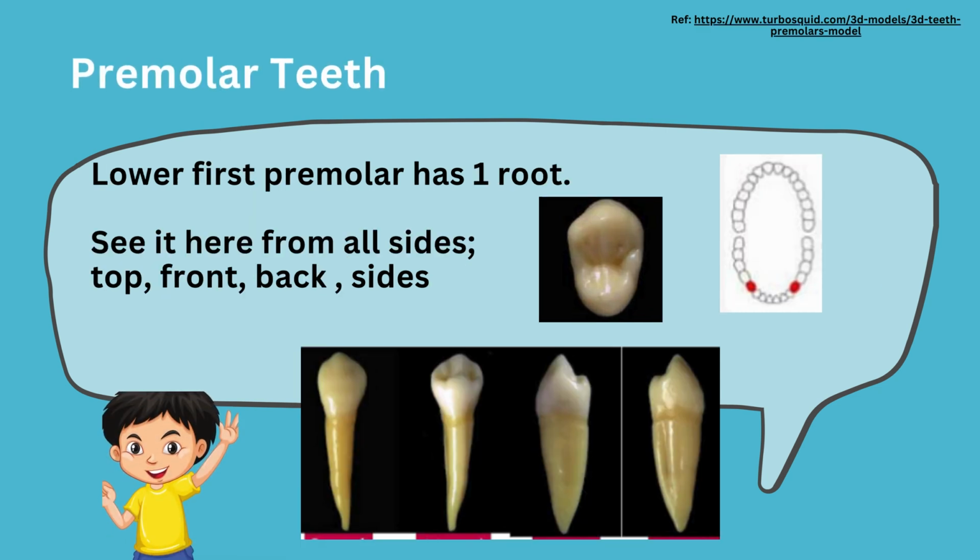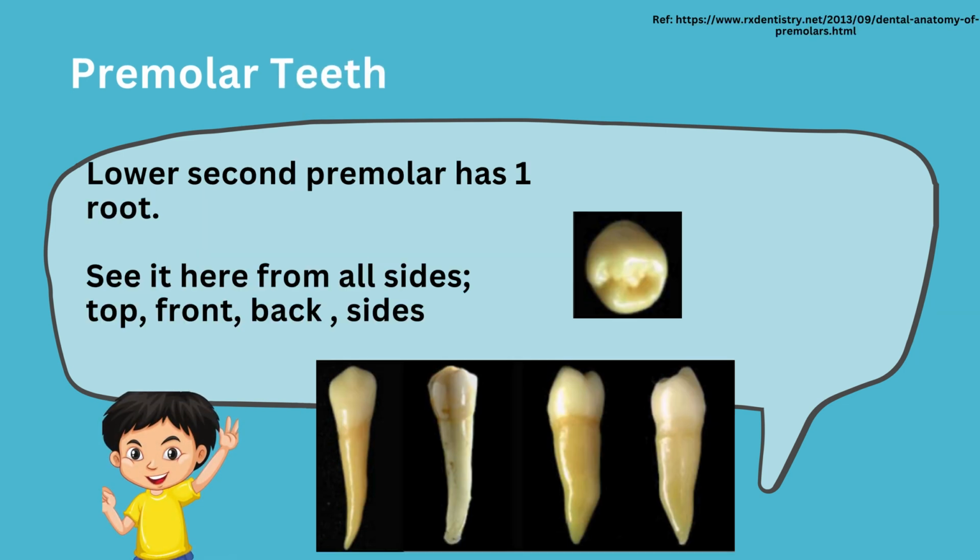Lower first premolar has 1 root. See it here from all sides, top, front, back and sides. Lower second premolar has 1 root. See it here from all sides, top, front, back and sides.